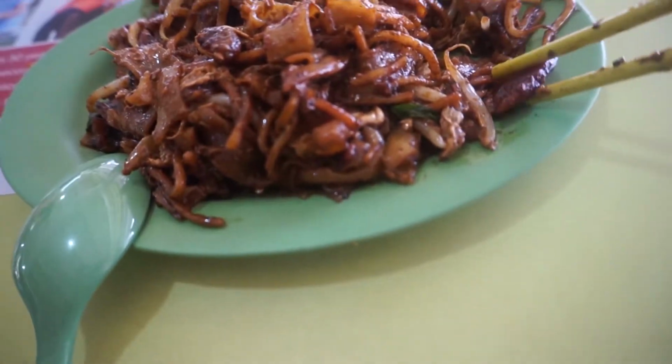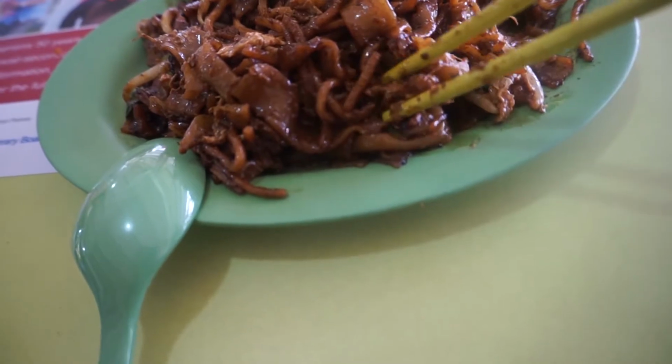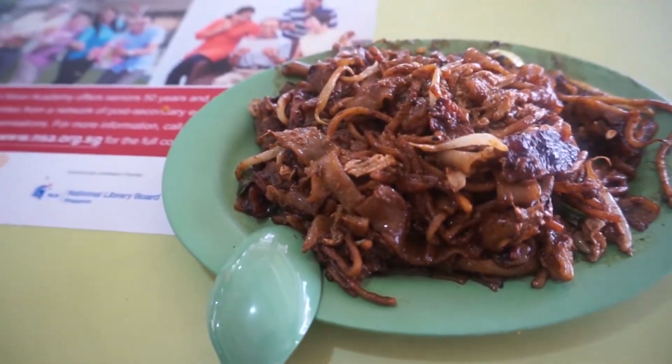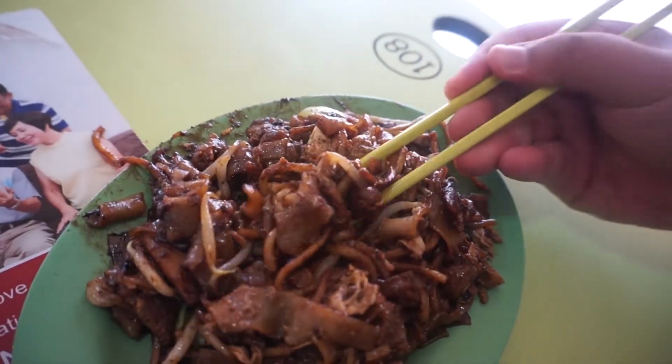And they also have lap cheong. As you can see, lap cheong is a Chinese sausage, which also gives it a sweet flavor and fragrance. It's also quite fragrant, and then it all goes very well together in this plate of Char Kway Teow. Not too bad.